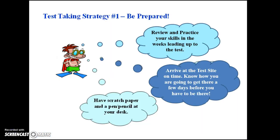We're a cyber school, and we don't necessarily do standardized tests through our computer all the time. We actually have to have you go somewhere to take those tests. So you've already reviewed and practiced your skills in the weeks leading up to the test. What you need to do on the day of the test is to arrive at the test site on time. Know how you're going to get there a few days before. You have to be there, of course. And come with a scratch paper and a pen or a pencil at your desk. For the Keystones, you want to make sure you bring at least 2 number 2 pencils.